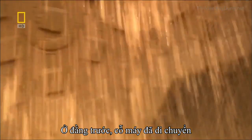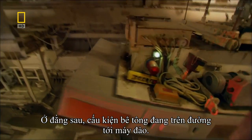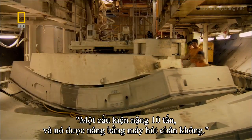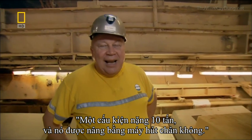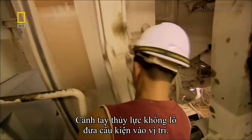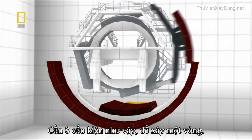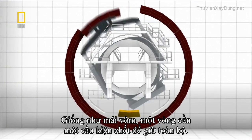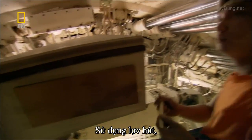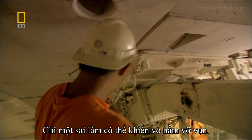Ahead, the giant drill is already in motion, grinding steadily forward. Behind, concrete segments are on their way to the tunnel boring machine. One segment is 10 metric tons, and it is lifted by vacuum only. Giant hydraulic arms swing the segments into place. It takes 8 segments to build each ring. Just like in an arch, there's a keystone that holds everything together. Using the power of suction, the lifters raise and position each segment down to the millimeter. Make one mistake and the tunnel lining could crack.